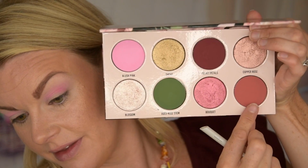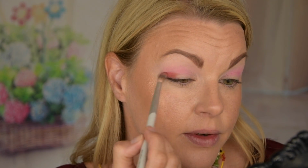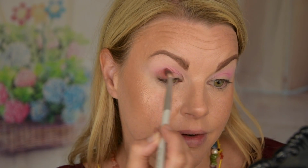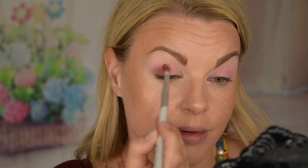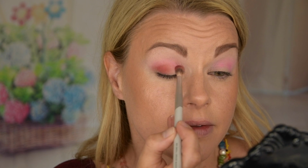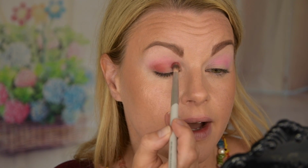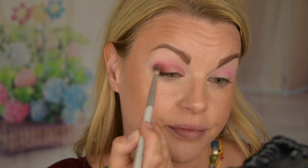I'm gonna dip into this rust rose. This one. This seems like a very pretty color. Yes. Oh my god, this is my kind of color. This is going to be super dark, because this one is really dark, or not really, but it's pigmented and dark and beautiful. But the other one is super dark, so I'm very excited. Oh my god, this is beautiful. So I'm gonna put this in the crease, not as high up. I do want to see that other shade we had.